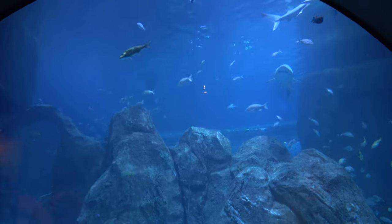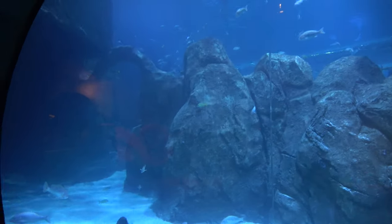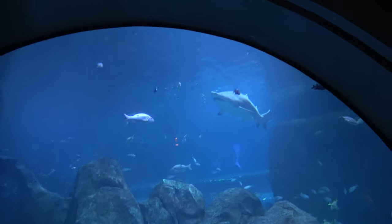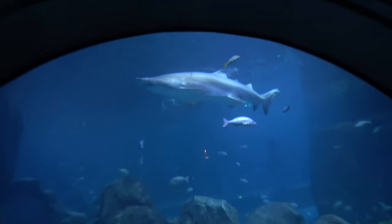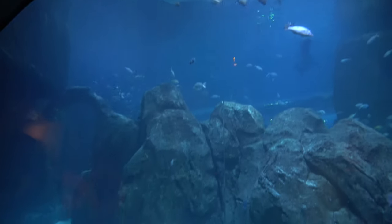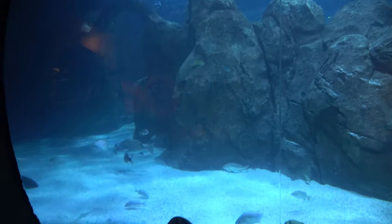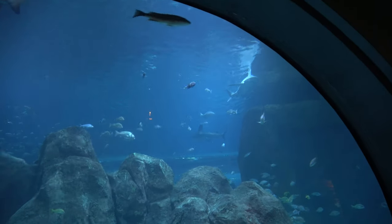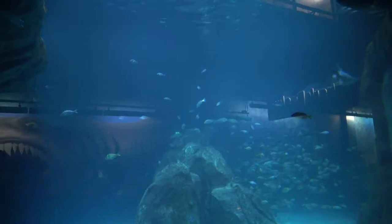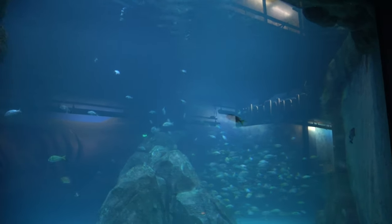Here we made it to another very large enclosure. See a big sand tiger shark up there. A bunch of sharks. There's a very funnily colored blue lobster. Another look into the gigantic shark realm enclosure.